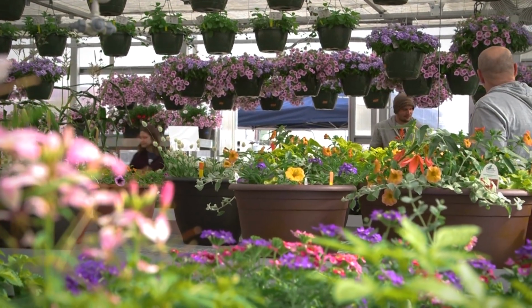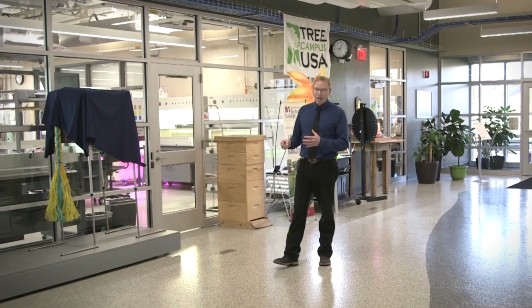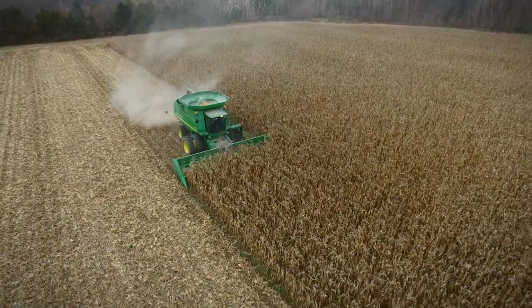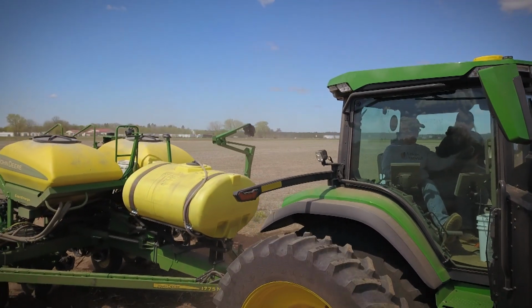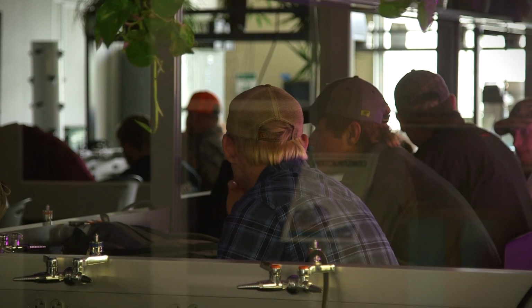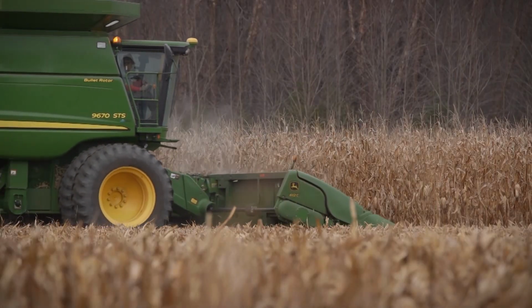But next we have then our agronomy management program. So agronomy students are going to be out here working in the fields, operating equipment. We actually run over 200 acres of land at different areas around town. So the students are going to be inside learning, but then also applying that outside in the field with the tractors, combines, and other equipment.